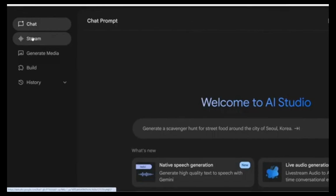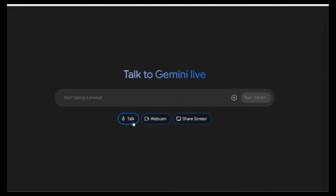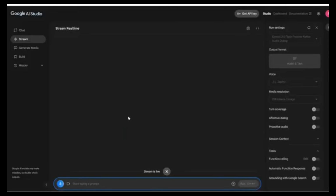Once you are on the Google AI Studio, click on Stream. You have three major options to choose from. You can either talk to it, let it access your camera for webcam, or share your screen.